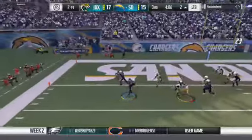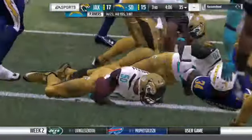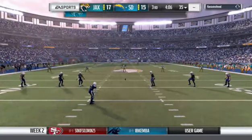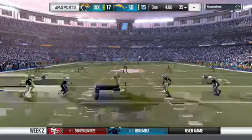Rivers is going to throw for it. That's caught at the 3. And he's not going to get there. So they come up empty on the 2-point conversion, and they are unable to stop this football game.